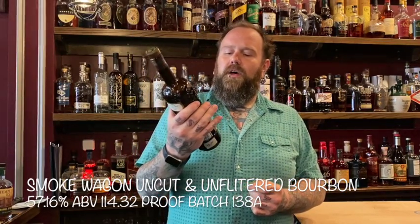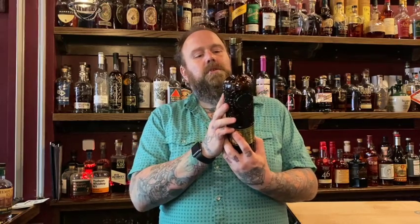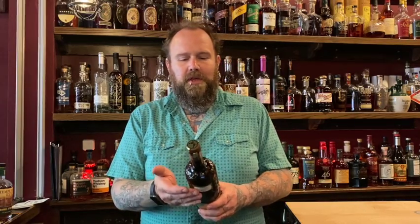All right, and last but certainly not least, we have Smoke Wagon's Uncut, Unfiltered Straight Bourbon. This is going to be bottled on March 11th of 2022. This is going to be batch 138A. So this is kind of one of the cool things that Smoke Wagon is doing. They're doing uncut, unfiltered blends that are released sporadically throughout the year, so you can get your hands on them. I'm starting to collect a few of them and try to do a vertical with them.